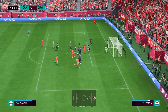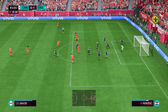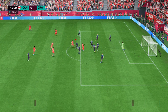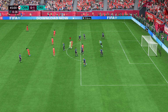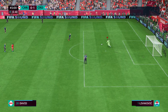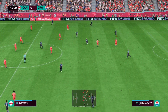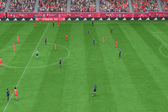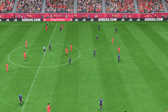Who can he pick out? I think you've got to conclude that was good refereeing. A free kick in the end after initially playing advantage, but it just wasn't there. And the whistle is sounded for half-time in this game.